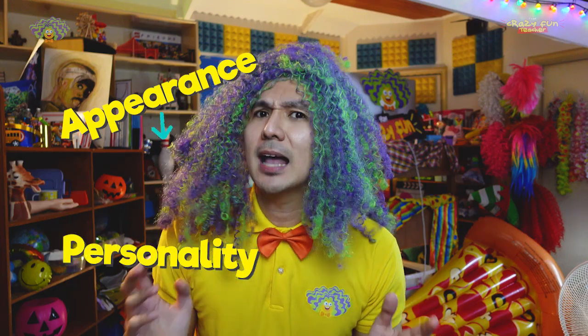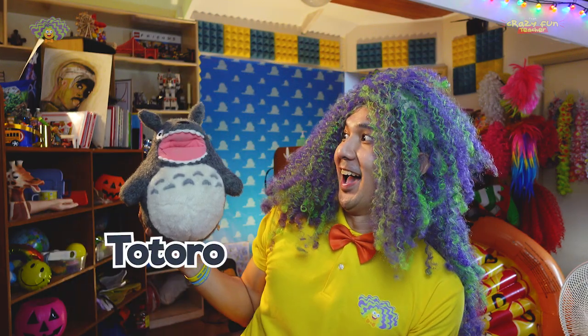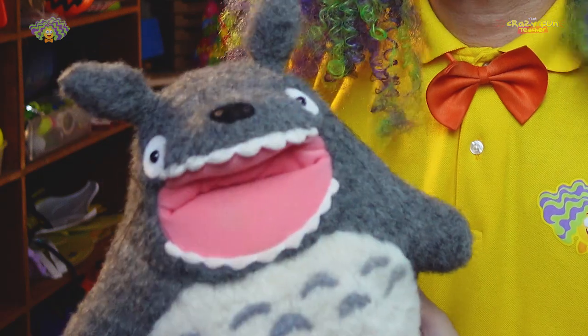First, I will look at the appearance of the toy. Then from the appearance, I will come up with a personality for it. Then, I'll base the voice from the appearance and personality. Like Totoro, for instance. He's a big guy, his mouth is always open, it looks like he will eat anything in sight, and looks like he's always hungry. Just from his facial expression, you can already make a voice out of it. But I still want his voice to be adorable. I'll squeeze my voice and I'll try to swallow my tongue a little. So it will go out like this.